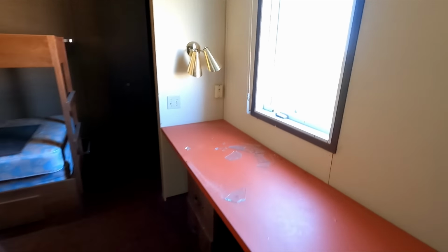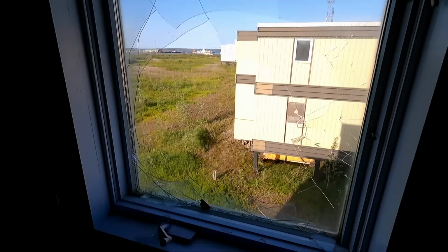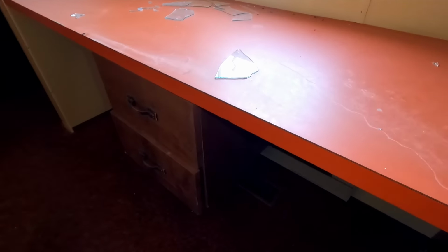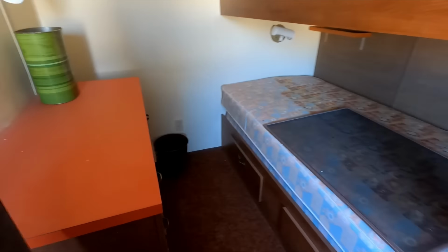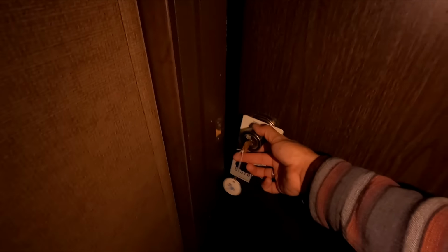These rooms are all identical. But again, I can't believe this window broken right out for who knows how long. Zero water damage. Like, certainly this is MDF underneath here. You think it'd be swelling. Nothing. Nothing at all. Wow, look at the key. It's still in there. 310.